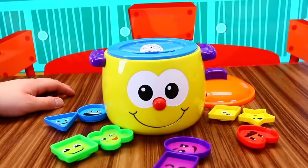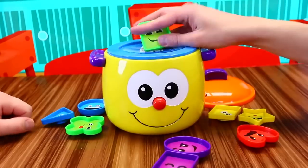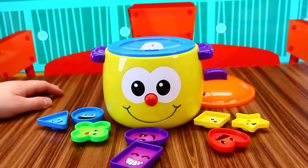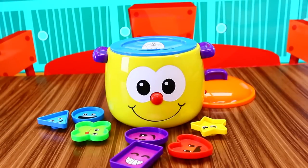We should just race. Yeah. Can you find the square? Okay, go. Where's the square? It's more fun that way. Yeah. This is the square. Can you find the diamond? Diamond. Wait, no. Oh, it's right by me. There you go. This is the diamond.